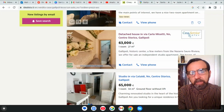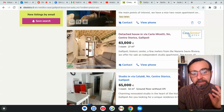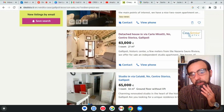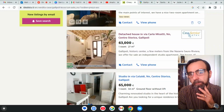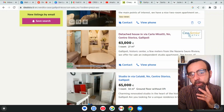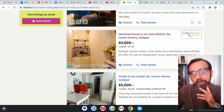Now, it's just one room. It looks a bit like a cave. This is a cave style. So, Gallipoli Historic Center, a few meters from the Nazario Sauro Riviera, we offer for sale an independent studio apartment.